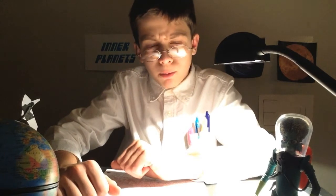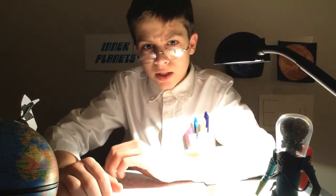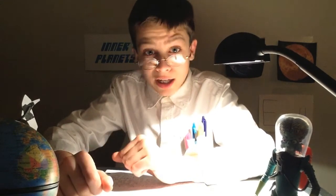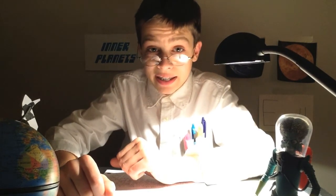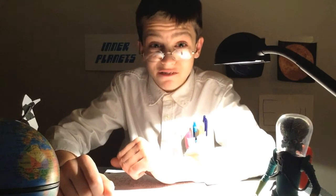Now, let's talk about Mars' surface for a sec. It has two ice caps at its north and south poles, which can get as cold as negative 195 degrees Fahrenheit. That's really cold!